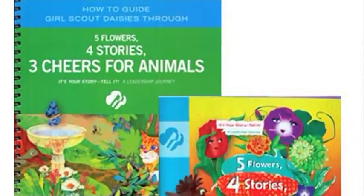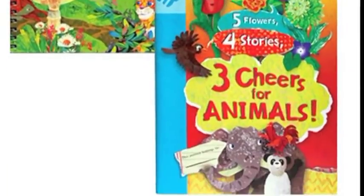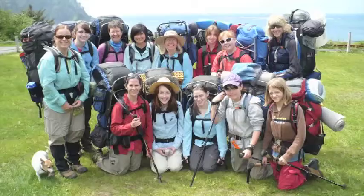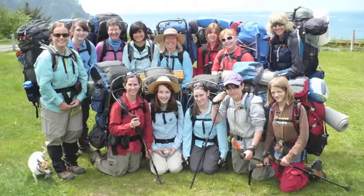Funds can be used to purchase badges and patches, journey and guidebooks, uniform components, pay for celebrations and ceremonies, community service projects, field trips, and more. Let the girls come up with some ideas and then have the troop vote. It's amazing the ideas that girls at all levels can come up with.